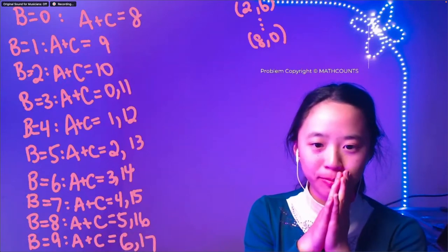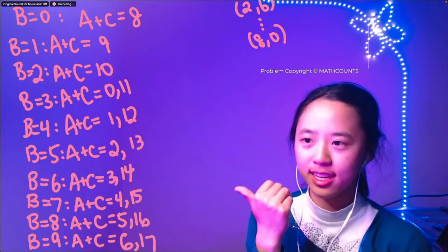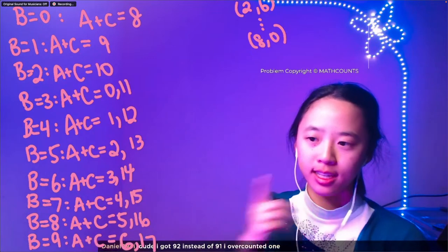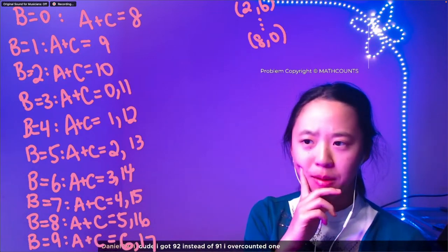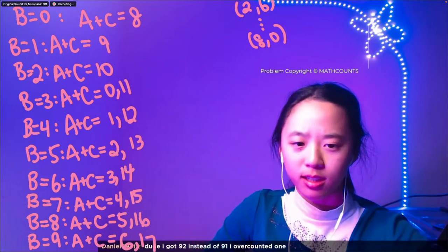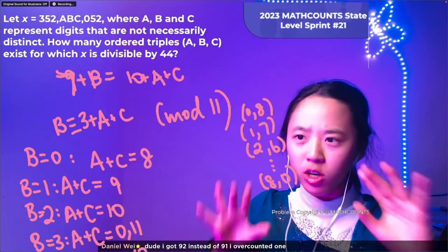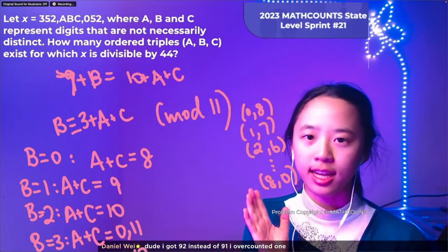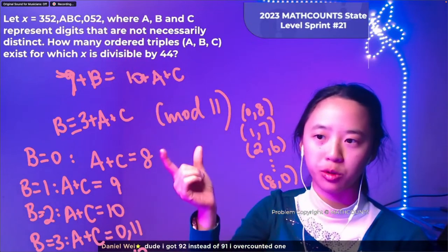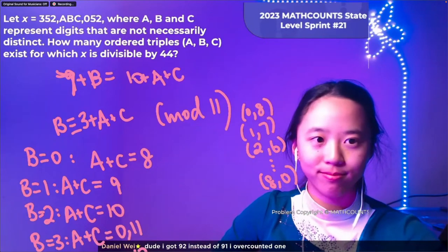Great job. You could also do it just by listing it out this way instead, basing it off cases of when B equals 0 through 9. That might be easier, that might be harder. It's up to you to pick which one you are more comfortable with. The overall idea is that this number is already divisible by 4 because it ends in 52, so we only have to worry about mod 11, or whether it's divisible by 11.